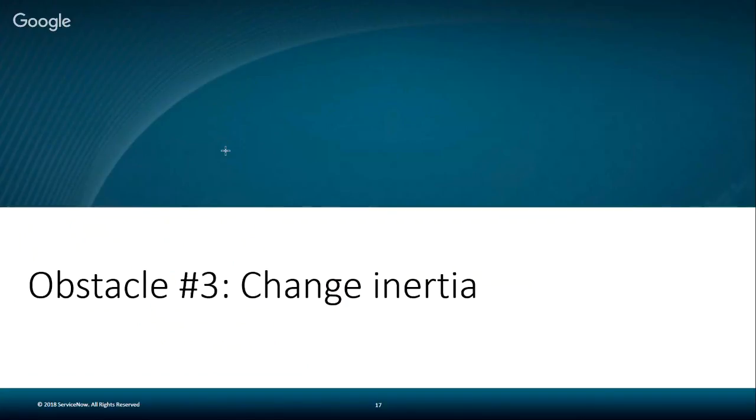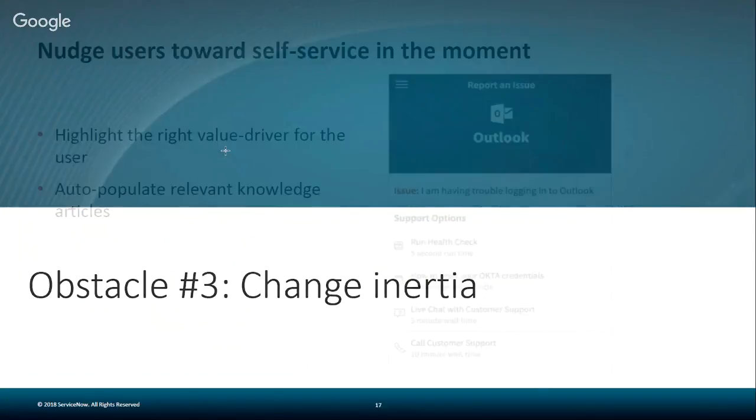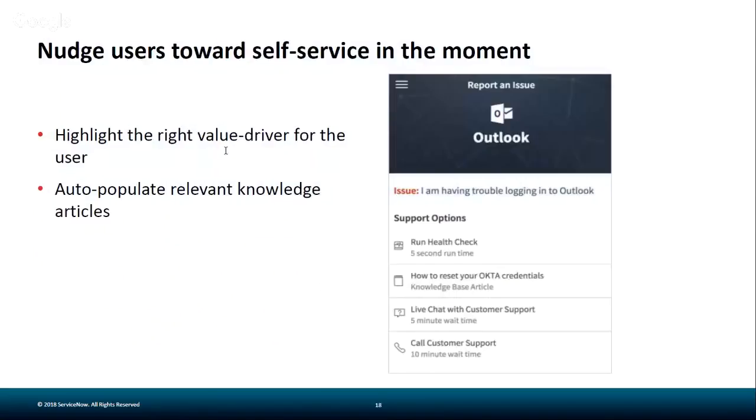Now, change inertia is a big issue. And in the complete guide, we have provided a number of ways to tackle this, ranging from giving self-service a brand to tactics like gamification. But what we think is most effective in solving for change inertia is to nudge users towards self-service in the moment. The image you see here on the right is a perfect example of such in-the-moment nudging.